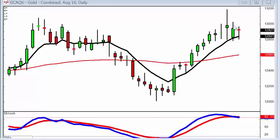And August Gold did a big long-legged doji on Thursday. On Friday, it opened lower, but notice what's happened over the last few days. They still have not been able to close gold back below the T-line. This also is a good indication that this reversal signal is not being confirmed, that our uptrend remains in progress.